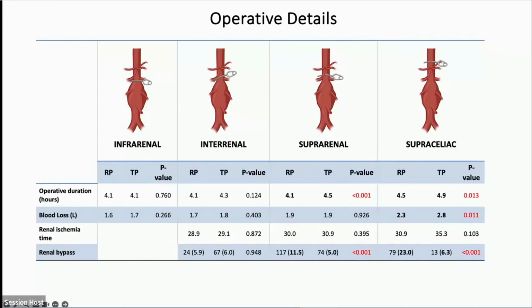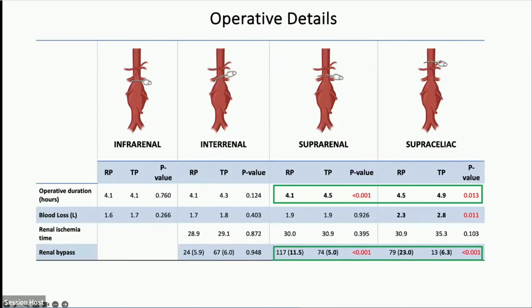Looking at operative details, it's usually faster to perform the procedure if you want to clamp suprarenal or supraceliac if you use the retroperitoneal approach. Also, more than double the number of renal bypasses were done through the retroperitoneal approach compared to the transperitoneal approach. And regarding blood loss, there's less blood loss with retroperitoneal only in the supraceliac group.